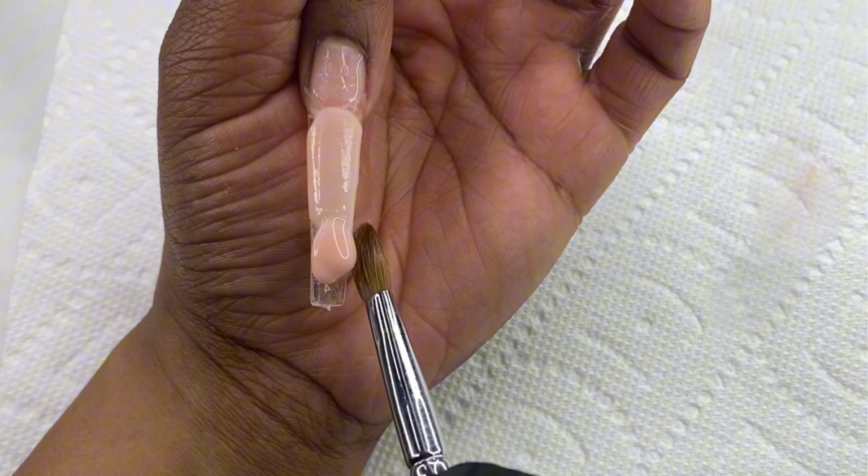Now you're going to see a nail in the background. That was my middle finger. And not only was it loose and starting to pop off anyways, I realized that wasn't even the design that I had planned in my mind.